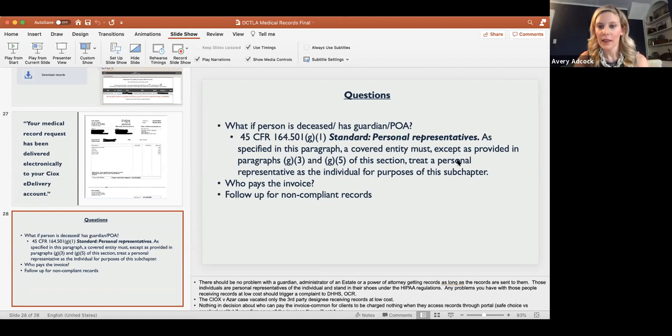And let's see. So there's a question about when you talk about the online portal, do you mean setting up a SciOx e-delivery account for each client or setting up a MyChart account for each client? Can you explain the process for this?